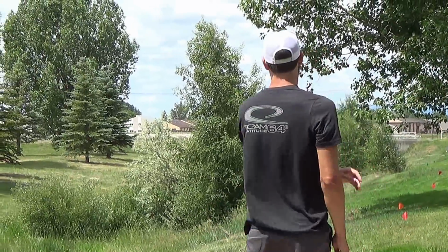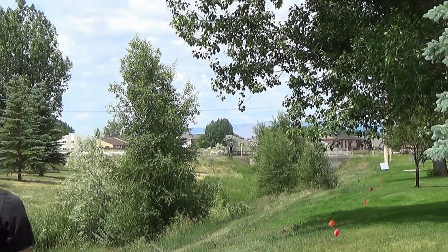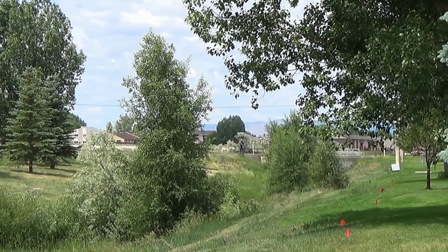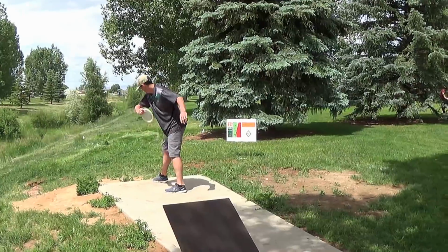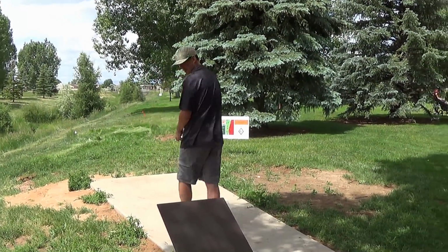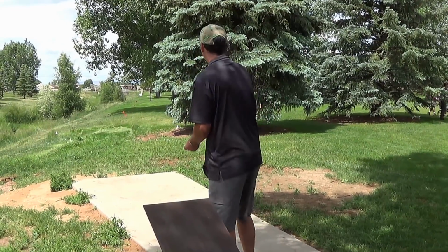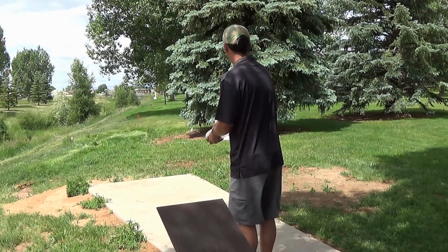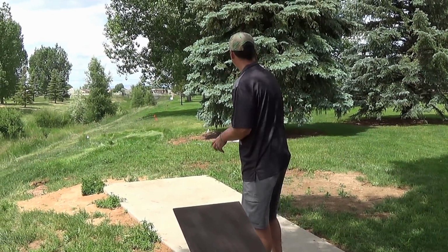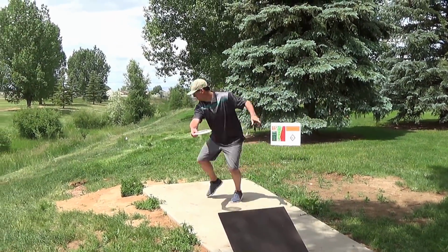Now, unfortunately, I thought I was filming all these throws really well from the other side, and then I realized that the camera wasn't recording anything, so I didn't catch any of that. I thought I had done a really good job, too. Our cameras are getting kind of old, so they don't always listen when we tell them to record. You really got to watch that little symbol in the top that tells you.